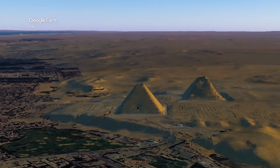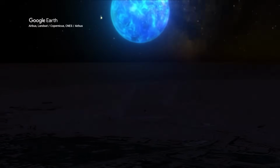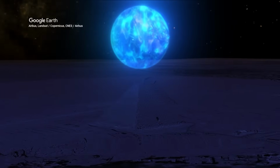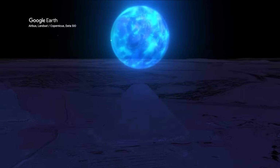There are mysterious plasma bubbles floating around the pyramids of Giza. As bizarre as that might sound, let's get one thing clear right off the bat. There's nothing extraterrestrial going on here.